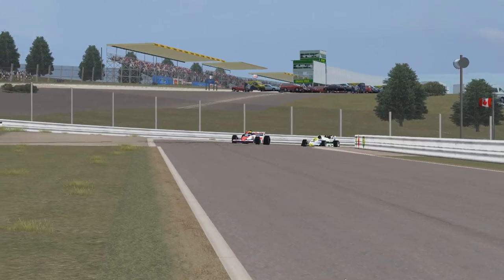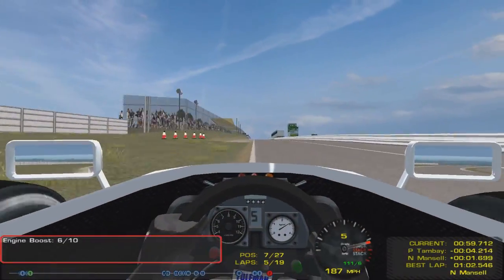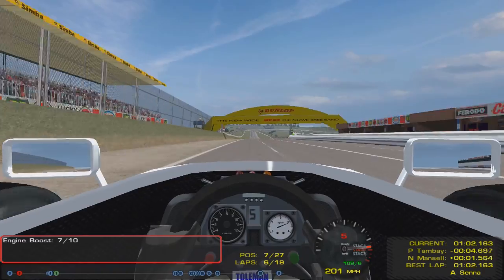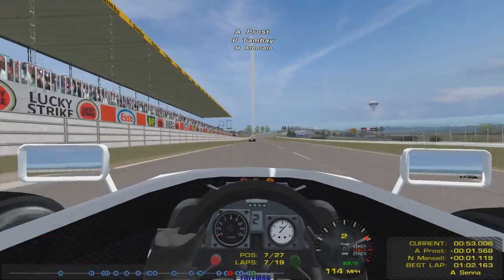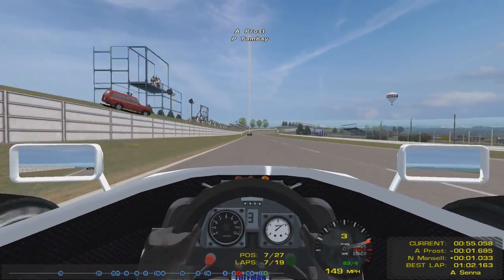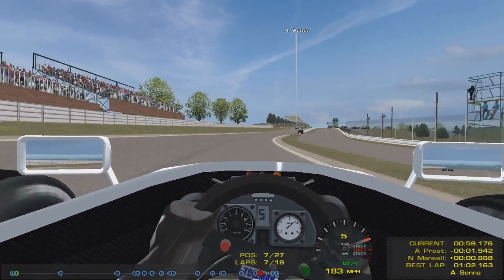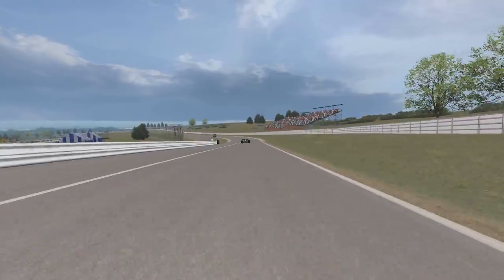And I'm not sure why the AI are taking very little speed through that corner, but on lap 5 or 6 we've set the quickest lap of the race at 102.1, and that's the quickest lap of the race by about 4 tenths, I believe. So our pace is looking very good at this point in time.